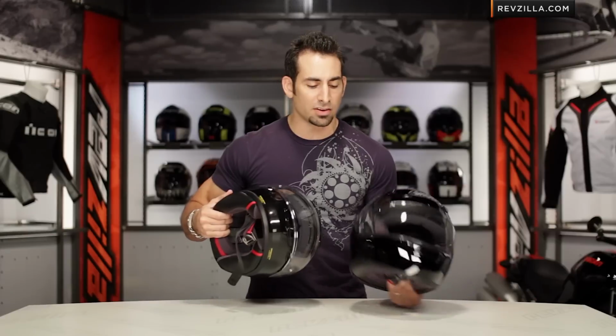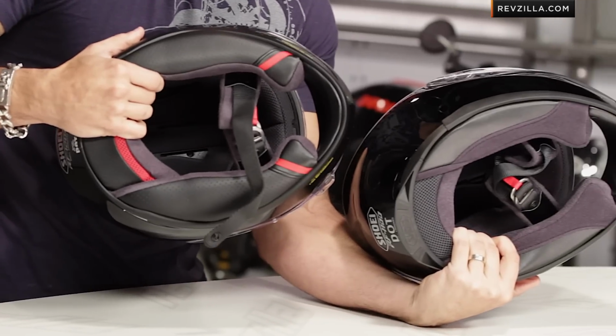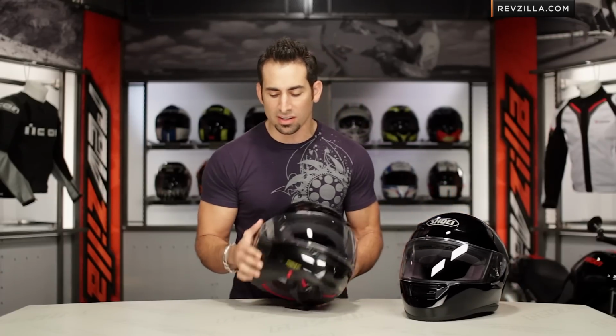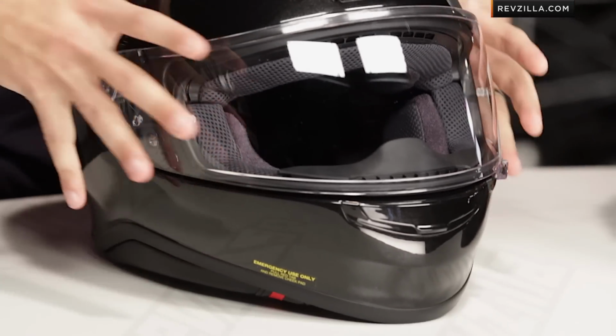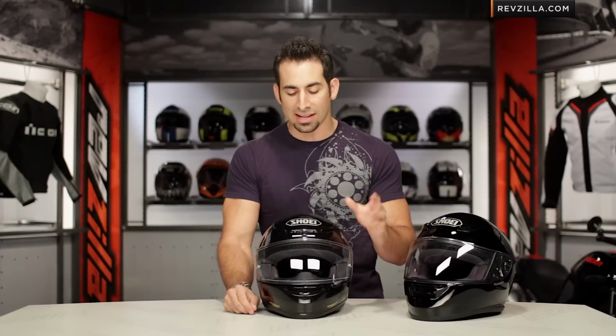I'm going to spin my 1100 and flip that up. Look at the difference in the profile here. Look at the difference in the profile of the entry and exit. You can really see that in my right hand, the RF-1200 is going to have a much more snug, compact shape. They even did these cutaways in the bottom for ease of entry and exit. I really liked it, and I found it really quiet, especially with all of the vents closed, and the only vent that added any noise was the chin vent being open, but that's another story.